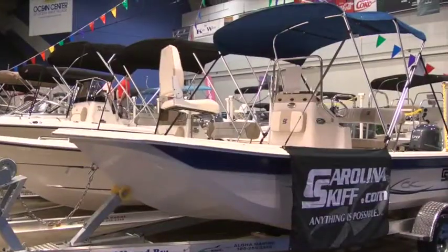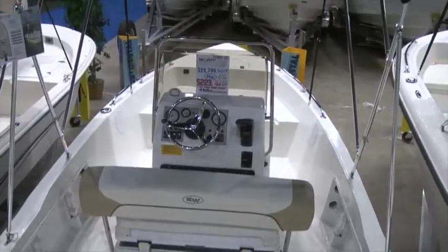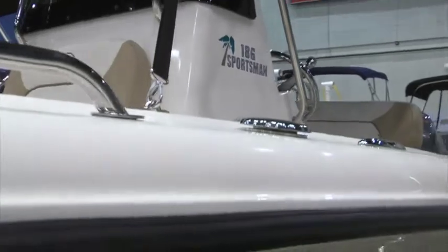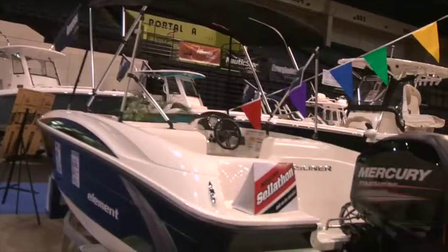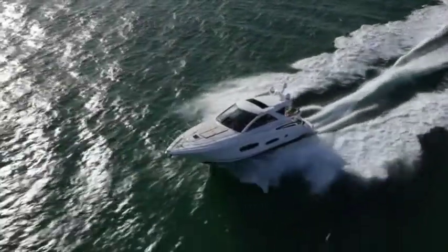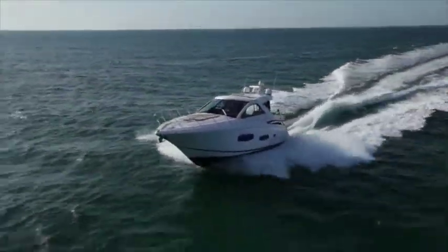Yes. Also Carolina Skiff for those that like to fish, get into the skinny water. Key West is behind us here for those that want to go offshore and do a little bit of that kind of fishing. More of an offshore boat, right? Absolutely. Very nicely appointed. We have the Bayliners, and then we've got Regal, which is made right here in Orlando. They go from 19 to 52 feet.